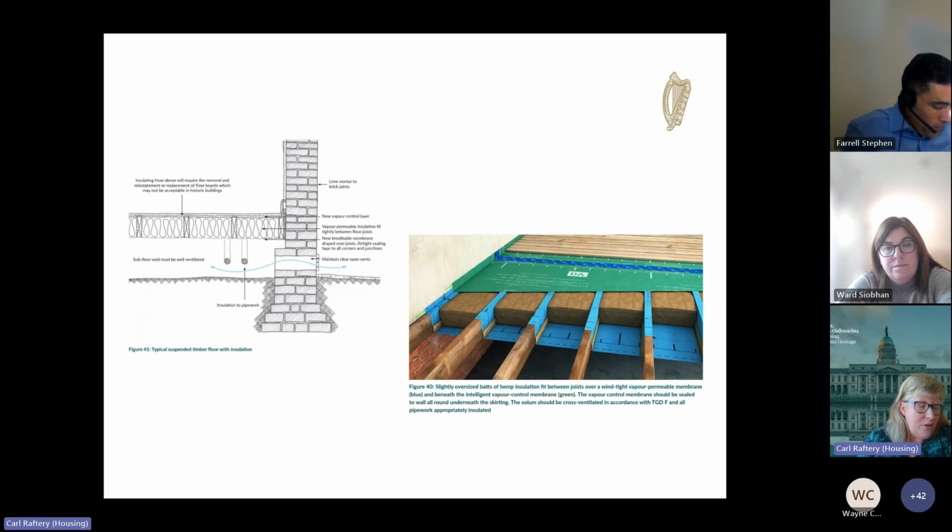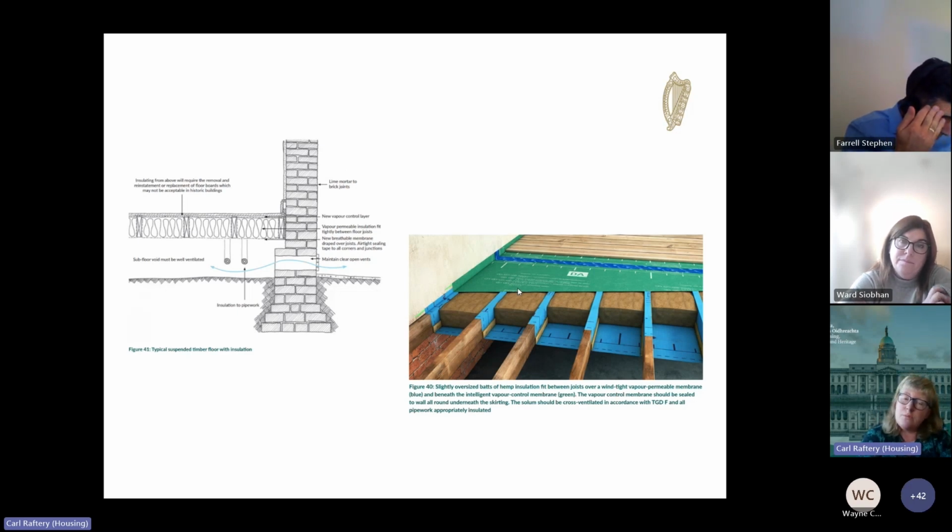Here is your detail from the guidance again. If you have that timber floor that you can take up, here are the constructions of the membranes that you actually need: the wind tight, vapor permeable membranes in blue below the insulation, hung over the rafters, and then an intelligent vapor control membrane laid on top, and then relaying of the original floors. And that's actually a very important system, because we have had instances where people didn't adhere to the intelligent vapor control membrane on the top, and there was rot and moisture and damp on the underside of the timber boards, and also a few mushrooms, as they were relayed.